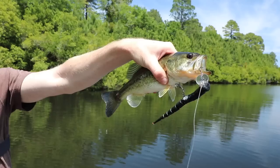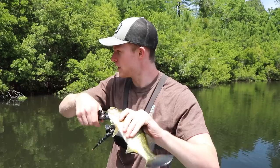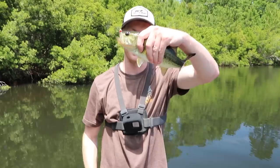I cannot believe this little dude came up and smoked that, but the second that bait hit the water, it was either a bunch of shad back there or a bunch of fry, but they all spooked back there. So there's a good bit of little fish action back there, so I'm definitely gonna try to toss back in there to see if I can't get another bite. But that is our first fish on the crazy topwater bait today. Just a tiny little dude, just a little dink. Let's go ahead and get him back in. Bye, bud.